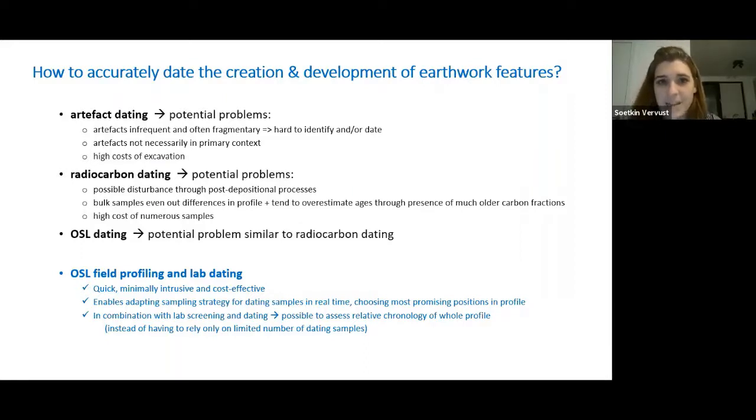So what we did instead for this research is combine that conventional OSL dating in the lab with a novel field profiling method. So basically we use a portable OSL reader to already determine the luminescence signal of your soil samples that you take from your feature during field work in the field. And that way you can already get an idea of the relative chronology while you're working, and then pick the most promising positions in your profile to put your larger dating samples. And if you then afterwards take all those samples back to the lab for further screening and for the actual dating, it becomes possible to not just assess the dates of where you put the dating samples, but to really assess the relative chronology of your entire profile, which is wonderful for these kinds of features.